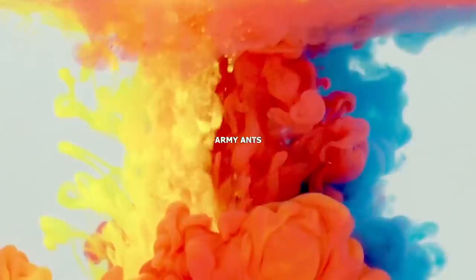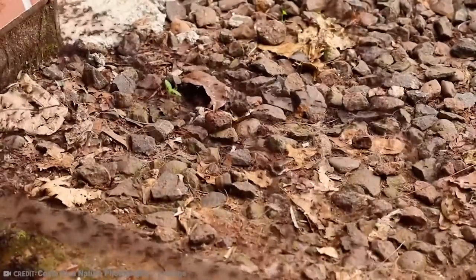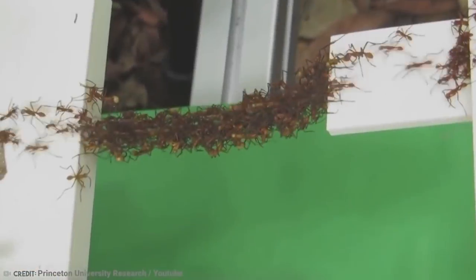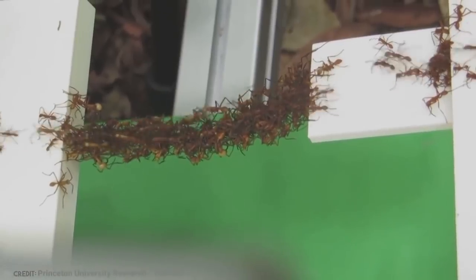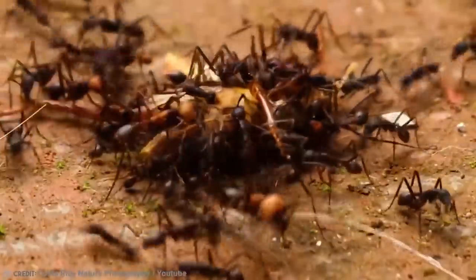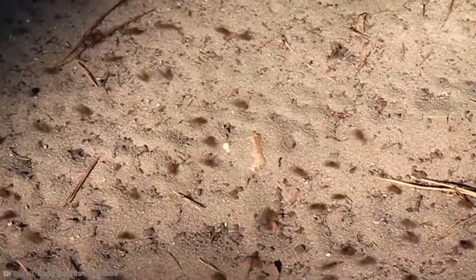Number 2. Army ants. Unlike humans, ants need absolutely no encouragement to join the army. Actually, they're pretty much born into it, and the way they're able to work together to build pretty much anything they could ever want is, well, nothing short of inspirational. Or it would be if humans respected ants.